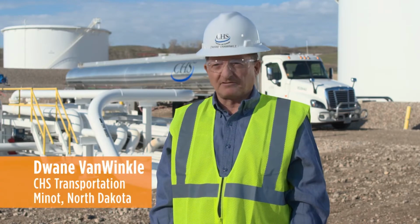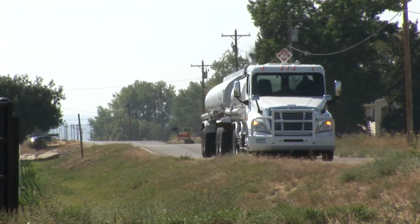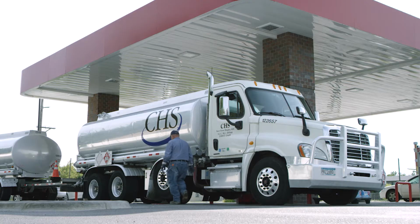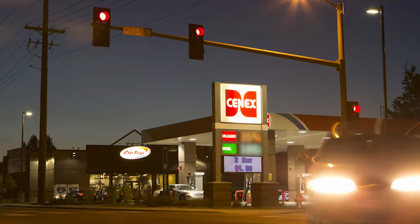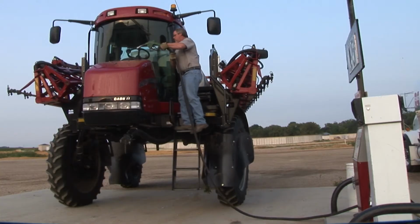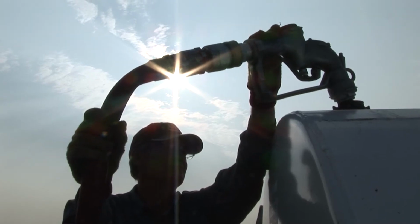We have one of the largest fleets in the United States. I deliver gas and diesel to farmers, to bulk plants, to gas stations. Through more than 1,500 Cenex branded locations and partnerships with nearly 700 member-owned cooperatives and distributors, CHS provides Cenex premium diesel fuel and top-tier gasoline to our farmer owners in their communities across the country.